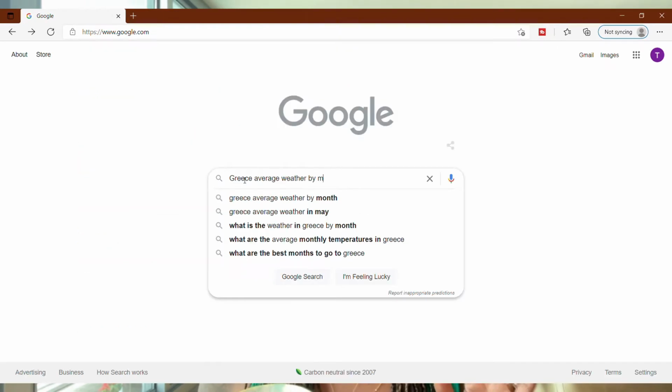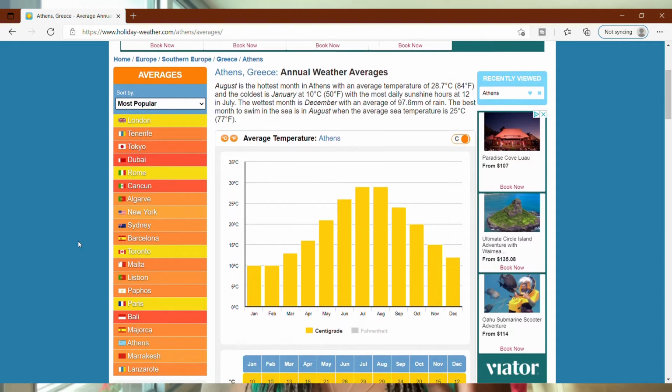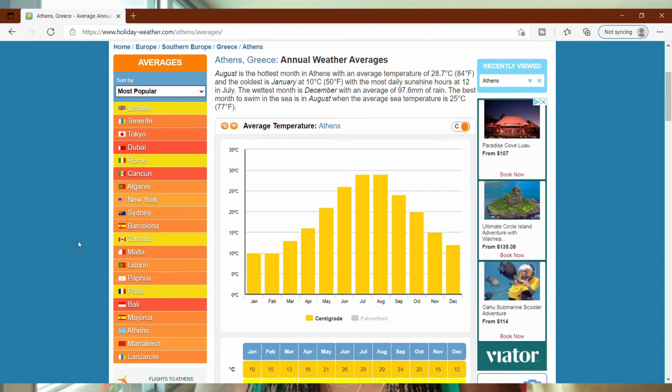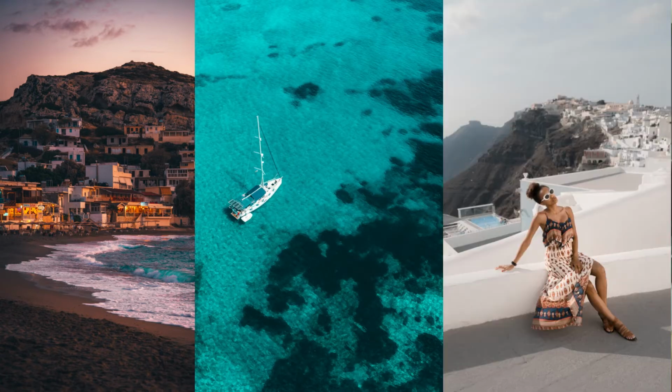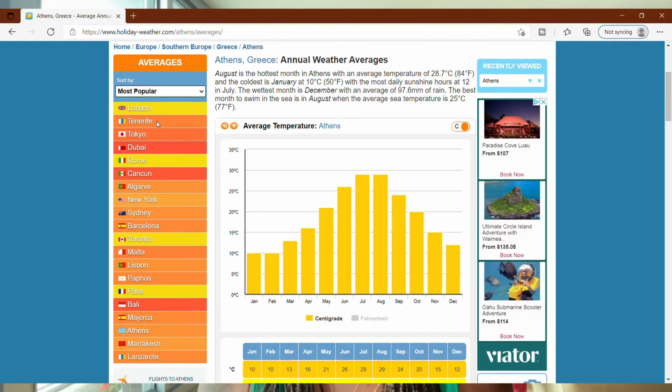Number 1, you want to find averages for a season, because you want to know the average high and the average low for the time that you're thinking about going. There's a few things I want to do while I'm there. I want to put my toes in the sand just a little bit. I want to ride a boat just a little bit. I want to wear lots and lots of flowy dresses every single day. And I don't want to have to change at night just because it gets chilly.